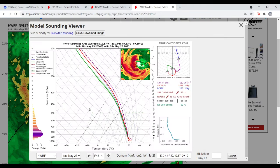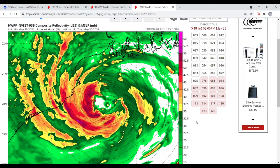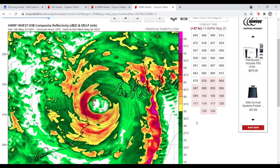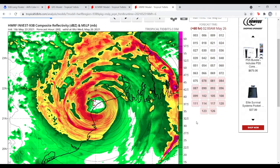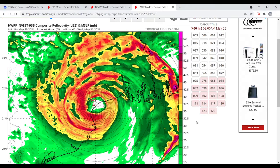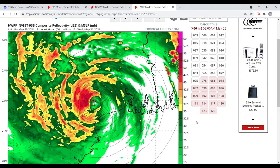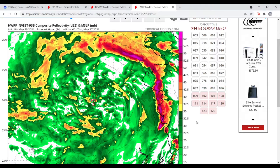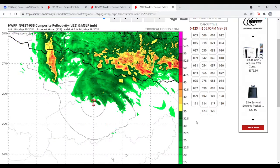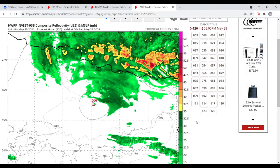We take a look at the wind shear values, and it's still high. Okay, so maybe HWRF is not reliable with wind shear. I don't think it is anyways. And it wants to make landfall as a 946 millibar cyclone here, which is getting to be Cat 4 status. And then it just rains itself out going inland. We're going to go all the way, and pretty much it's done in 5 days.